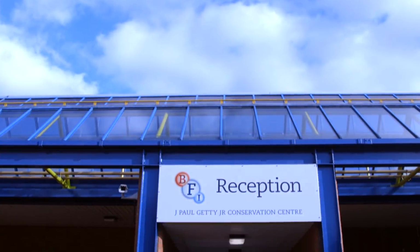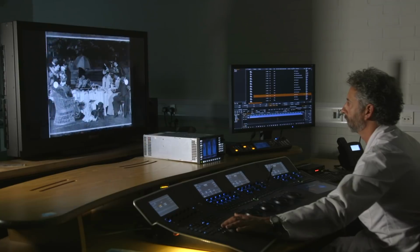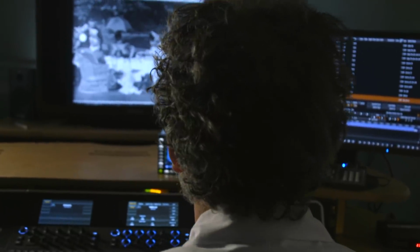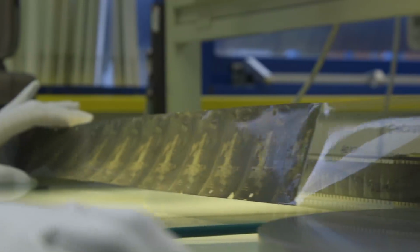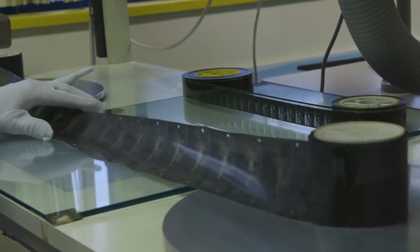The British Film Institute has been digitally restoring 120-year-old Victorian films. Unusually, these movies were shot on 68mm film, almost twice the size of conventional 35mm film stock.